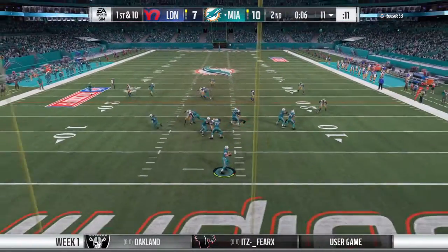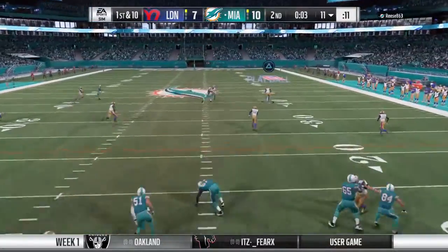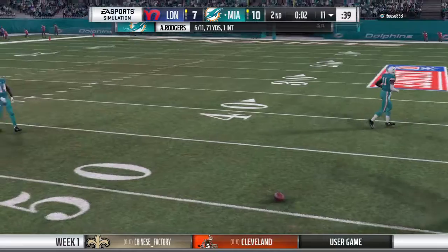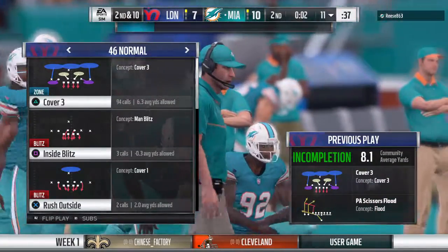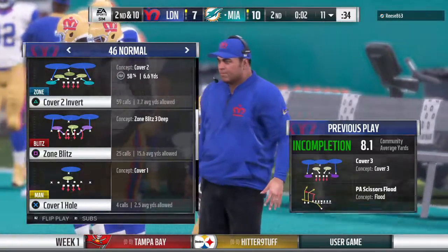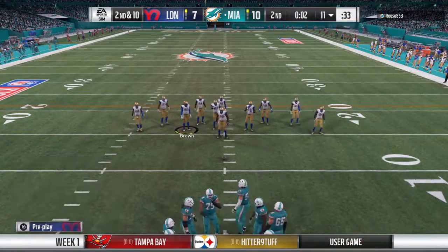So after the INT, it's Rodgers. He's going to go for a big play downfield. He couldn't quite hold it. Got hit. Ball pops out. Incomplete. Well, partner, I guess that answers the question about whether they're going to sit on it or not. It does. Now we'll see if they try that again.